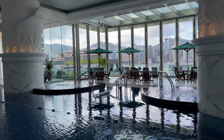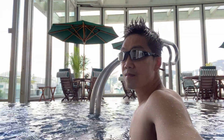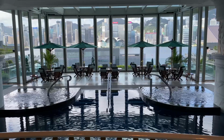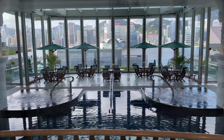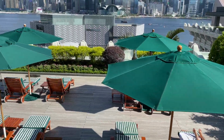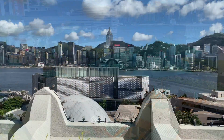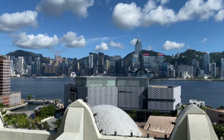The swimming pool is a heated one and is 50 meters long, so people who love swimming could not complain. However, if you are also a YouTuber or an Instagrammer like me, you may be disappointed that the terrace doors are closed to prevent the heat from outside, which has completely blocked the beautiful Victoria Harbour view. But you can still go to the terrace of the swimming pool to sunbathe as well as look at this slightly hindered Victoria Harbour view.